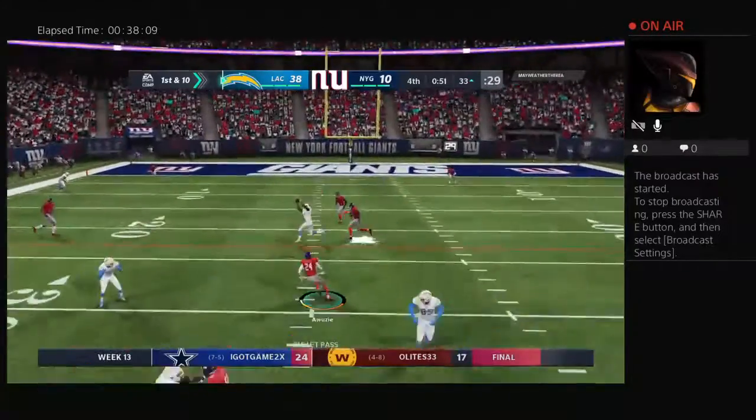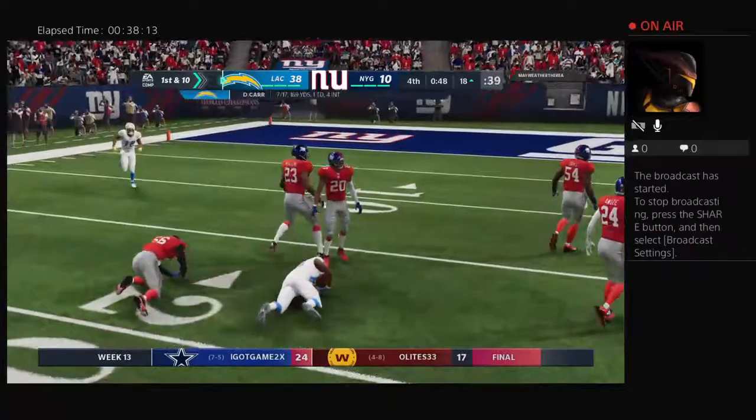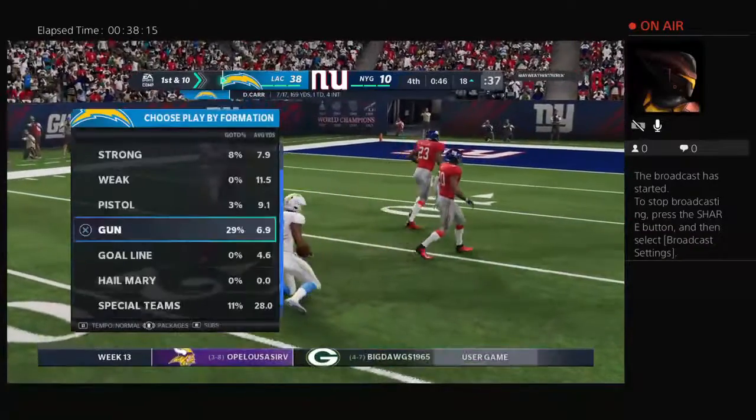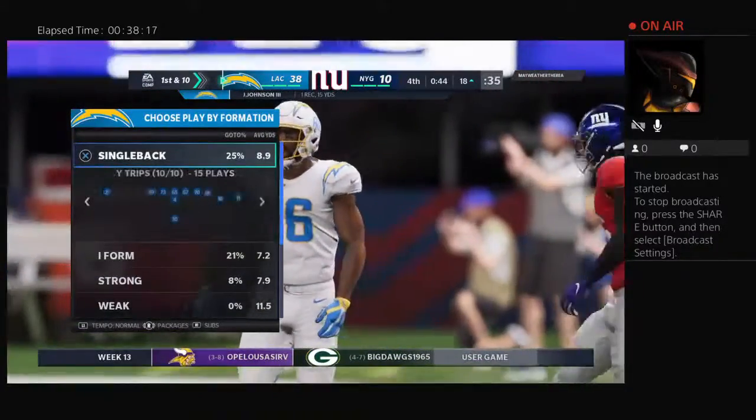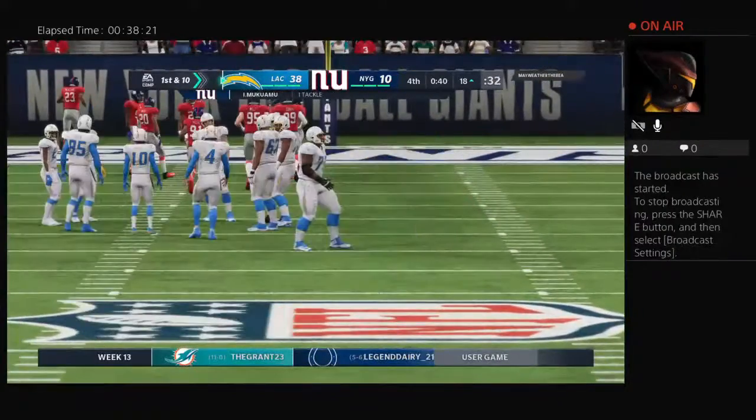So whoever his trusted confidant is on the sidelines, I don't know if it's the offense coordinator, the quarterback's coach, maybe the backup quarterback, that's who he needs to get with now and get himself calm. Give him 15 yards on that one and a Charger first down.